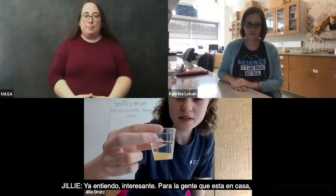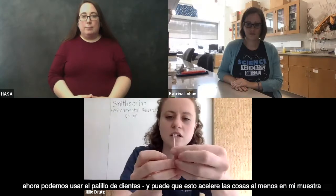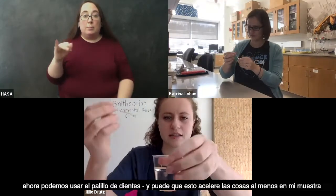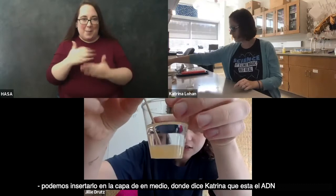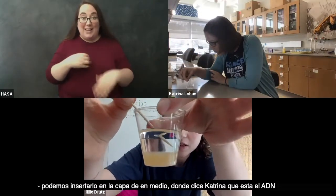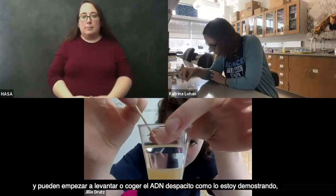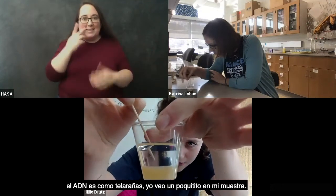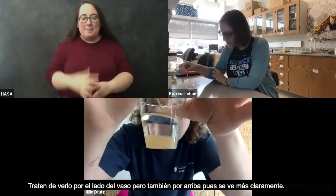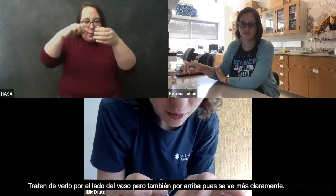Gotcha. Okay, cool. So for everyone at home, what you can do next is use your toothpick. And maybe this will shake things up on mine. You can start to go into that second middle layer where Katrina said the DNA was, and start picking up like this. And you might see some of those cobwebs. I see a really, really little bit in mine. So try to look at it from the side like I'm doing right now, but you might also be able to see it more clearly if you look from above.